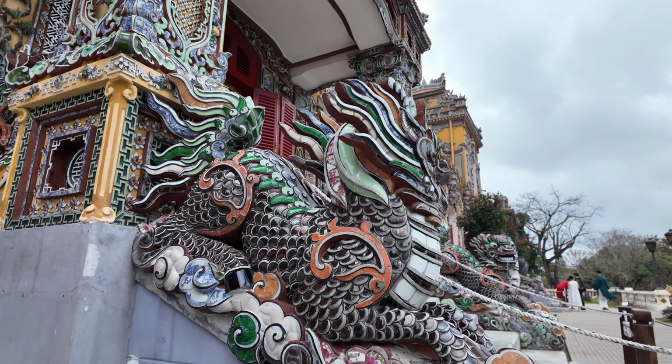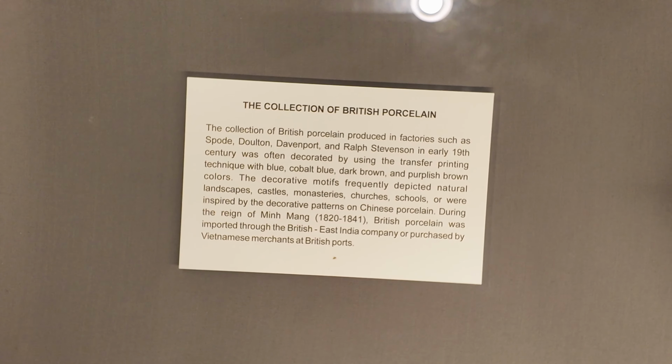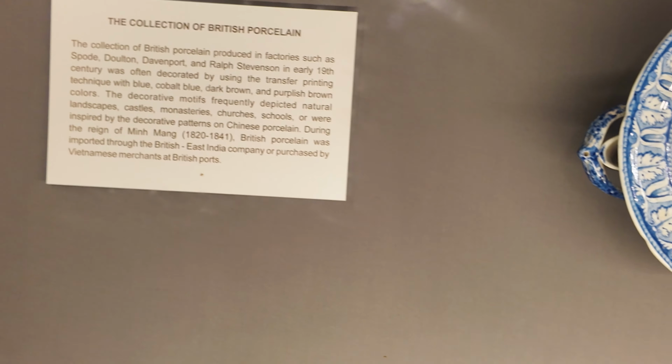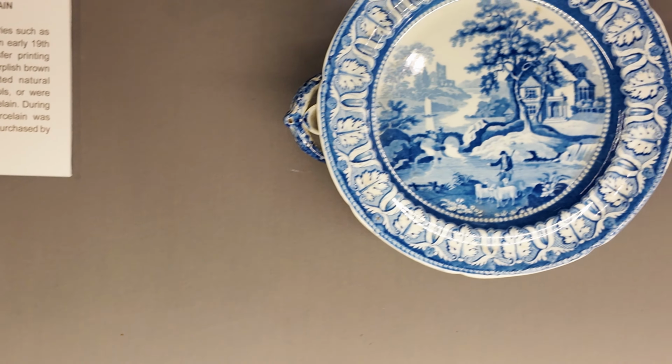It's quite funny actually, because my grandma used to have Spode, and it's literally just the same. You actually merge in with the stairs. So it turns out that all of the ceramic is actually British porcelain such as Spode. So it could be the exact same as what my grandma's got.